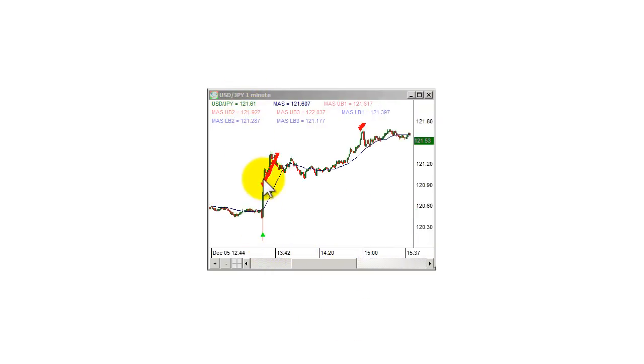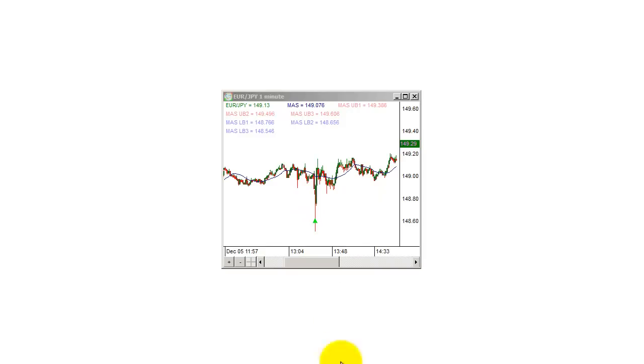Dollar yen, great buy signal. Again, they pushed up into the sell zone here. Probably would have taken a loss in here. Worst case, -5. Easily made it back up on this one right here. And if you traded this, you should be positive anyways.